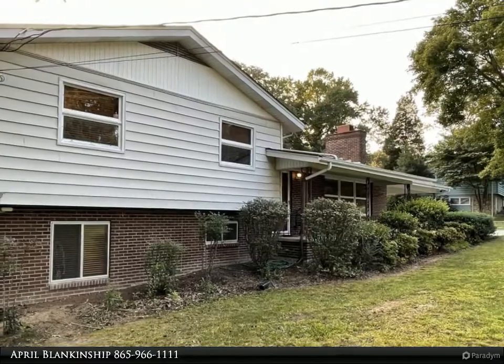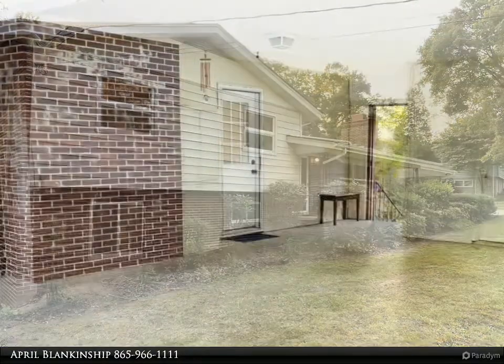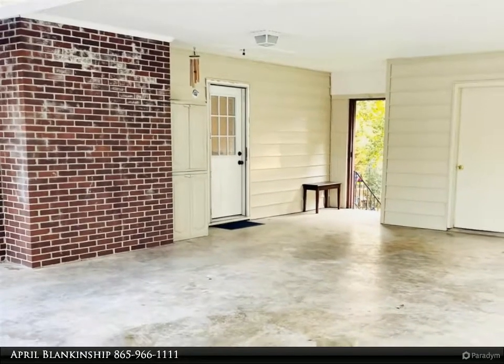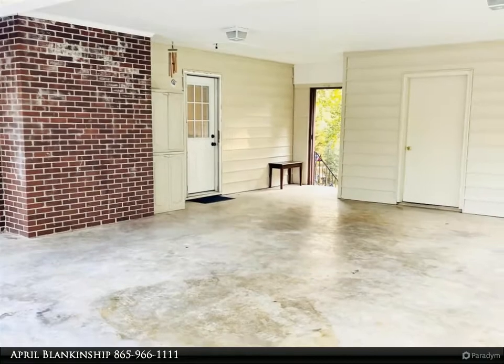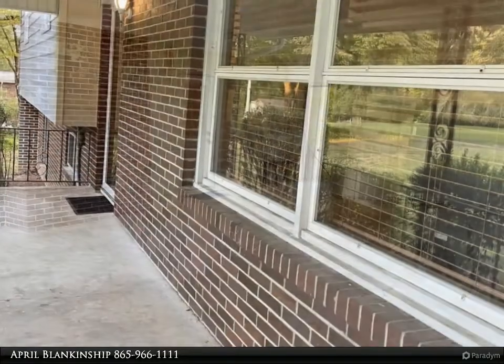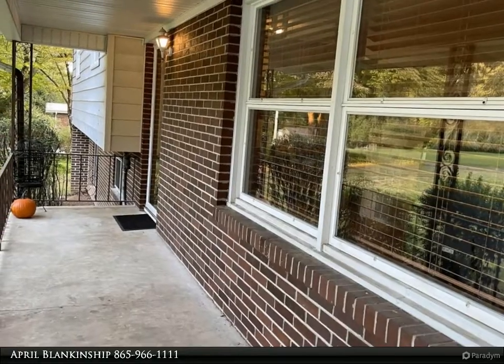All kitchen appliances, washer/dryer, playground, trampoline, shed and basketball hoop are included in the sale, and it is move-in ready. This home is in a neighborhood with beautiful trees, mature landscape, and so convenient to the Oak Ridge Turnpike that sweeps you right into town.